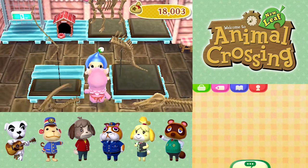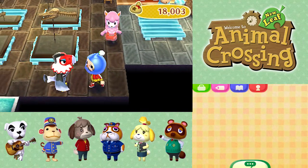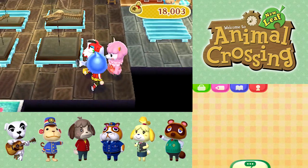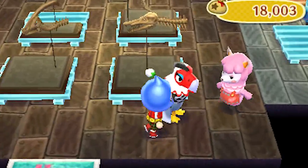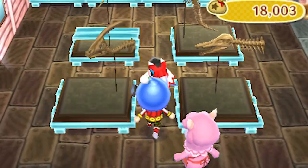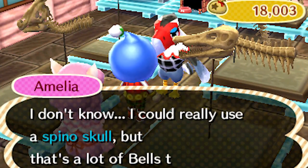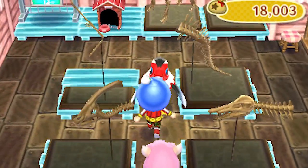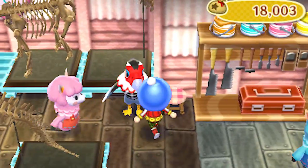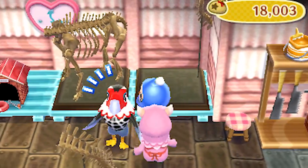Someone's here. Someone must want to buy a fossil. Amelia, you want to buy a fossil? Oh, I just love finding hidden treasures. Come on, come on, come on. Look at all this stuff. Let her shop. I don't know. I could really use a spino skull, but that's a lot of bells to spend. I don't know about that. Come on. Everything here is stuff I own. So, yeah, what is this?